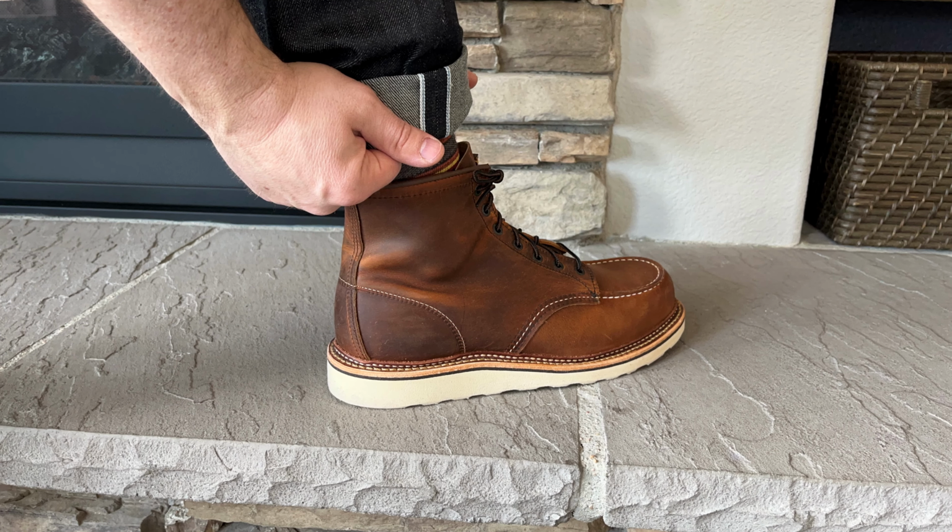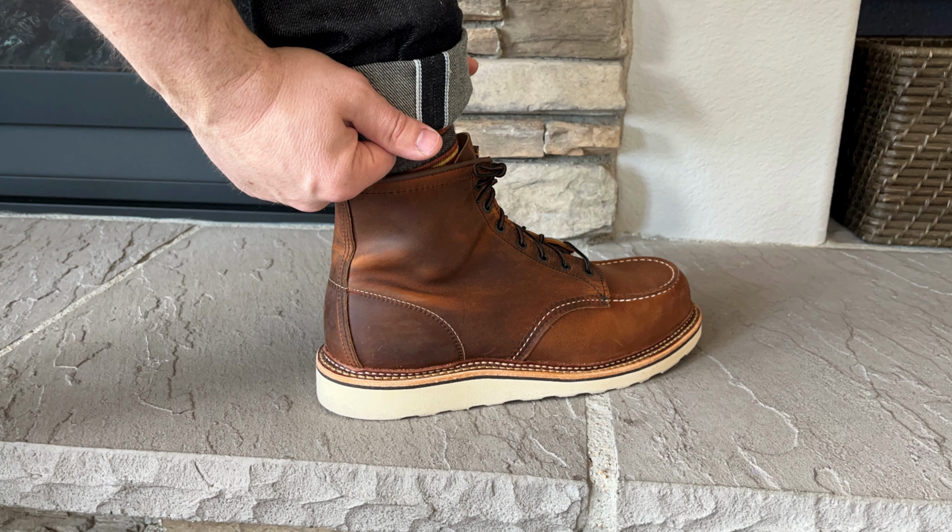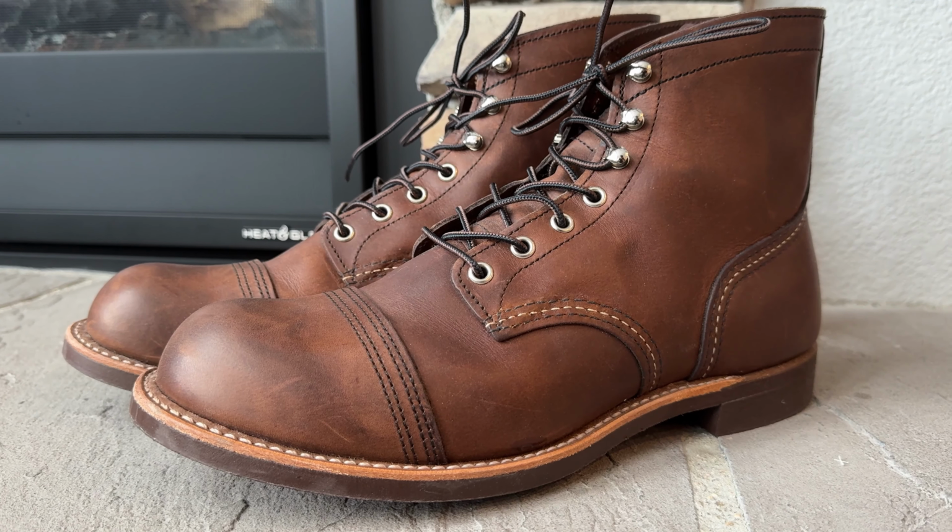My top leather choice probably would have been Copper Rough and Tough, at least at first thought, because that's definitely one of my favorite leathers. I have that in a Mock Toe 1907. But I figured for science, it's probably better to have two separate leathers from Red Wing so I can compare, contrast, and talk about them intelligently rather than just having one type of leather. And I'm happy to report that I actually really like them, and I wish I would have picked up a pair a lot sooner than I did. So today will act as the first look for these boots.